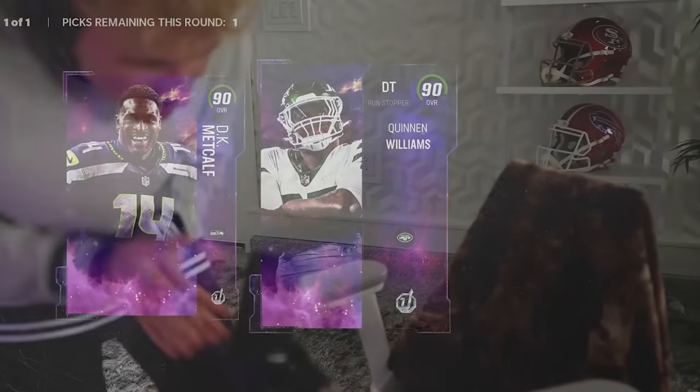Like, who in their right mind would tackle the receiver across the line to gain? Huh? Oh my God. And he got that? It's monkey football, I'm telling you. What?